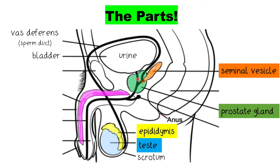Firstly, because urine has been passing and is going to be passing down this tube prior to ejaculation, the urine is a little bit acidic, so this alkaline solution will neutralize that so that the sperm aren't attacked by the acid and therefore killed. Okay, so that's the first reason.